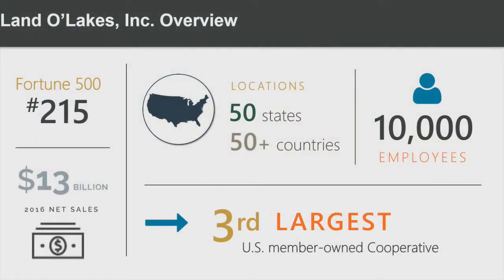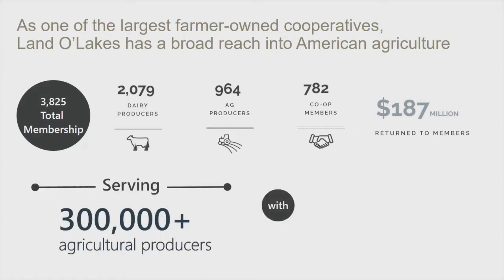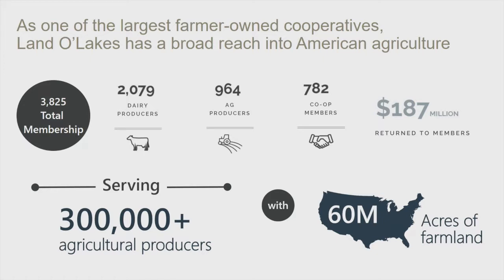So by the numbers, we're a pretty big company: 215 on the Fortune 500, 13 billion in annual revenues, roughly 10,000 employees, with 1,000 in IT. We operate as a co-op. A co-op has a lot of similarities to what we do here. It's all about a community. Like open source, we provide a variety of different services, not only to our members, but growers. We provide products to really help build and drive new innovation within the agriculture and dairy production markets.